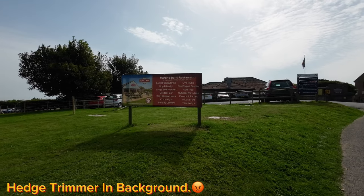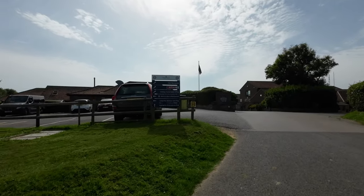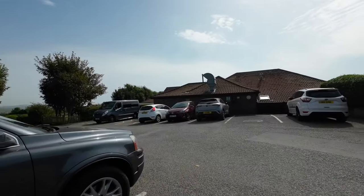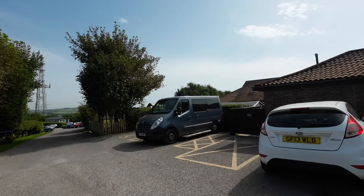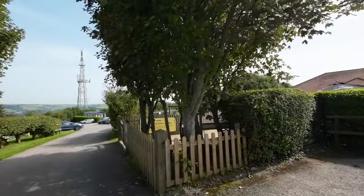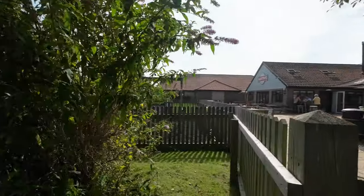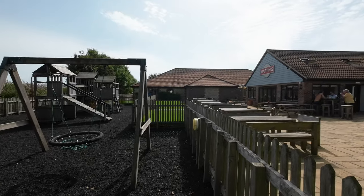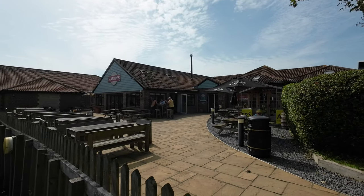Right, welcome back everybody. So this is the start of the site basically. We're going to take a wander. If we go around to the left first, we've got Martin's bar in front. As you can see, a little bit of a car park here, and down the back of here you've got all the outside dining and seating outside. If you want to have a drink outside in the evening, you've got a little kiddies play area as well. So there's a play area, outside dining seats, and Martin's bar and restaurant.